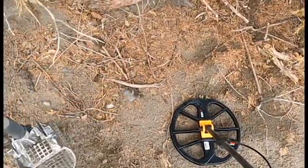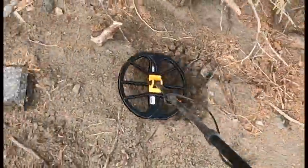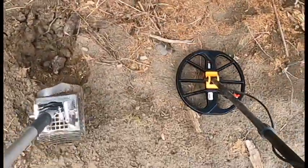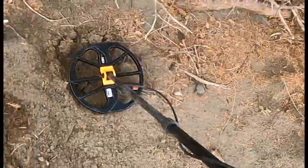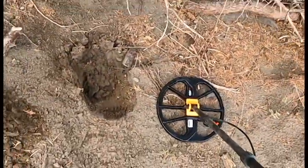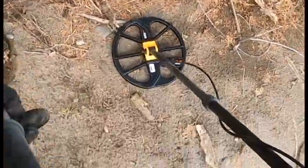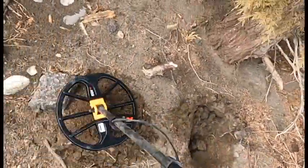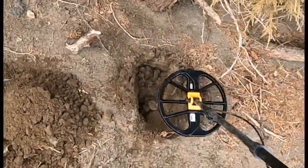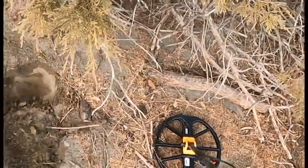Well, let's see what we got. What the heck? One last dig for the day, huh? At least it's easy to dig. No rocks right here. Oh, still in there. Oh, I see telltale signs of iron.